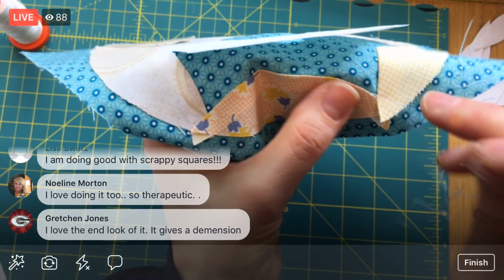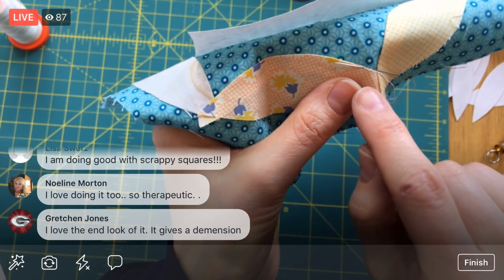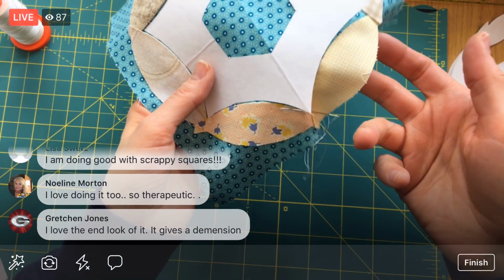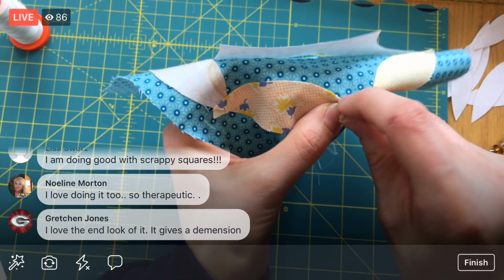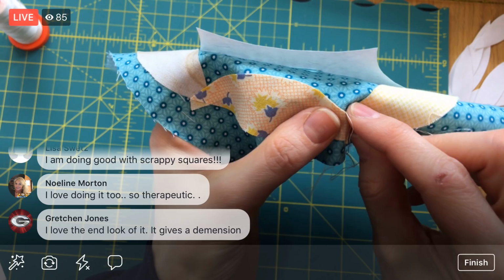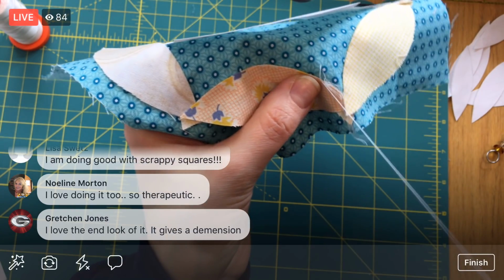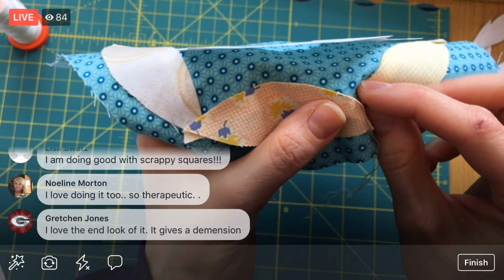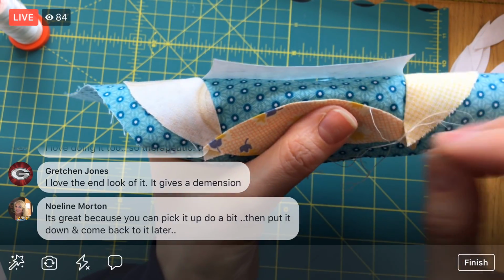Needle turn applique gives a piece dimension because we're only stitching down the edge, so the rest of the fabric is allowed to float almost above the fabric it's stitched on. So there's a kind of weird extra little dimension that needle turn applique gives, versus a raw edge applique where we're just fusing it to the background and then the whole fabric piece is stuck on the background. This just stitches down the edge and allows the fabric itself to float above.